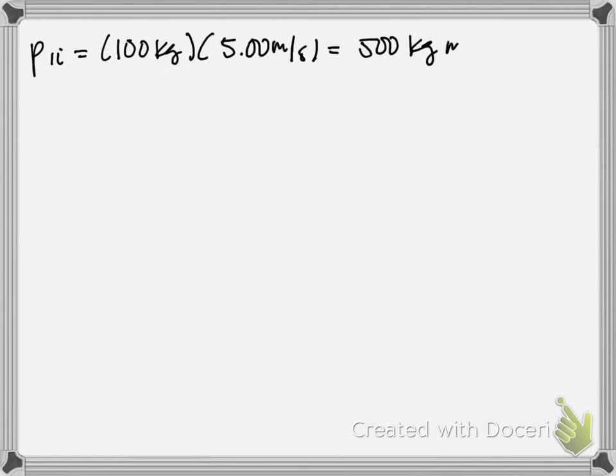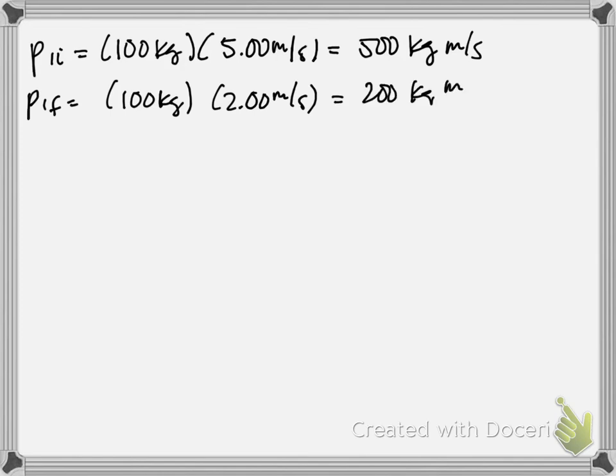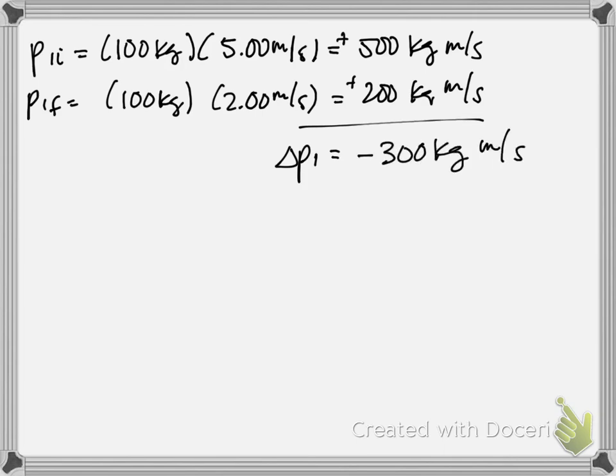So let's see, the initial momentum of player 1 is 100 kilograms times 5 meters per second, which is 500 kilogram meters per second. His final momentum is 100 kilograms times that 2 meters per second that we just calculated, which is 200 kilogram meters per second. Both positive. So what was his change in momentum? It's final minus initial. So his momentum decreased by 300 kilogram meters per second, which should make sense. It slowed him down when he hit Mario.